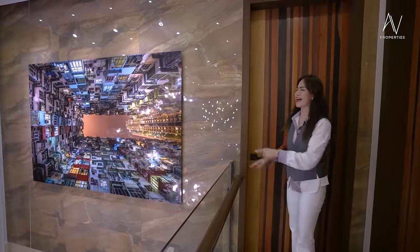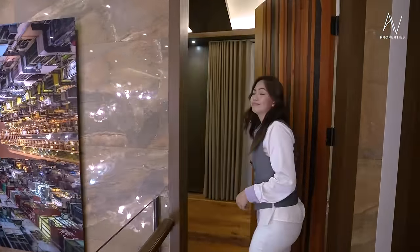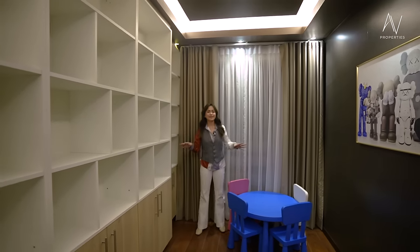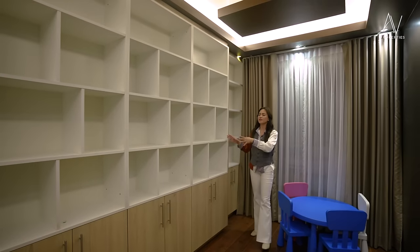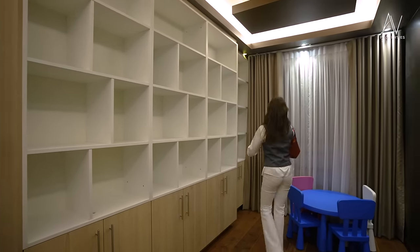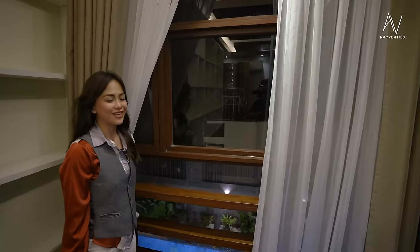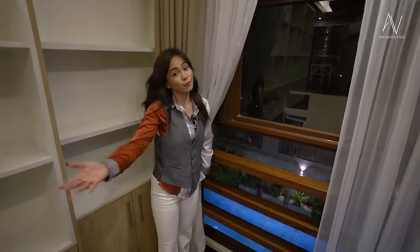We are done with that beautiful scene. Now let's check out what this room will be showing us. So since there are kids in the house, this room has been converted into a play area. So you have your shelves, or what the kids call the cubby holes. So this is really nice. And while playing here, they also get to enjoy the view of the pool and the backyard. So it's something soothing for the children, and we're big fans of it.